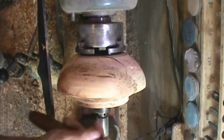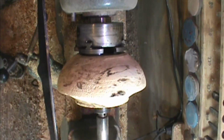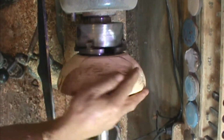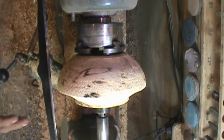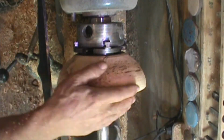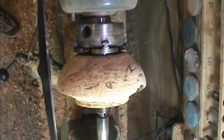Well, the only way that I can see of possibly being able to finish this piece is by really, at this point, putting something on this wood that's going to stabilize it for me a little bit. Even at this high speed, I'm not getting it clean. So I'm going to put some sanding sealer on this and see if I can preserve this, and once it's dried up, come back and continue turning this.